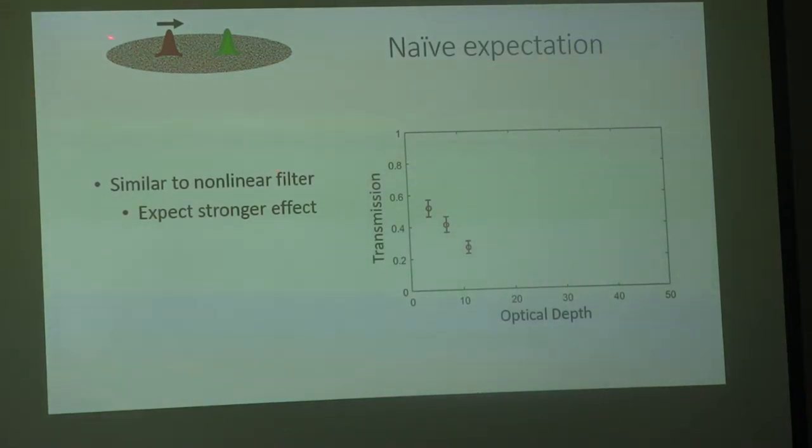That, you know, there's this kind of strong level shift, there's really strong absorption, but we'd expect it to be even stronger because the dipole-dipole interaction is strong. But actually, here's what we saw. We measured the transmission of this moving photon as a function of optical depth, so basically a function of the density of our atoms.